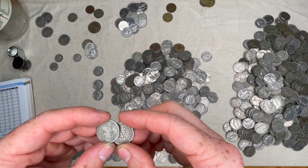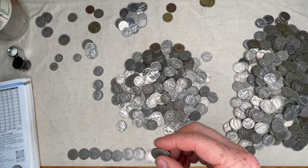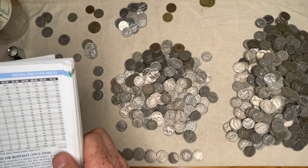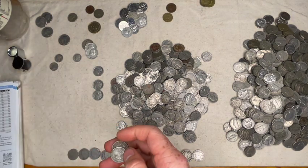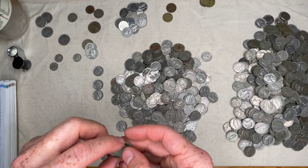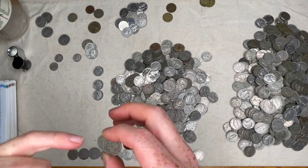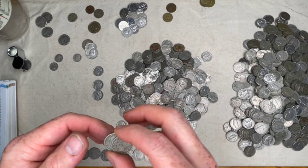They did make a Denver and a San Francisco, and out of the whole V-nickel series, they are the only 2 with mint marks, I believe. Yep. So that is the only 2 V-nickels they minted at a location other than the Philadelphia Mint. So when you're looking for your V-nickels, look for your 1912 S. That is one of the key dates.